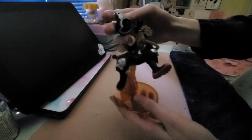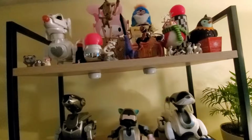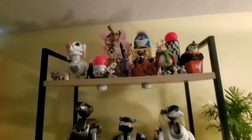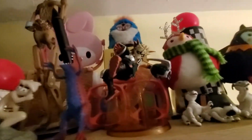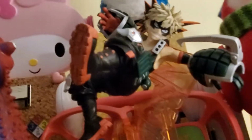This was one of those things where when I see a bargain, I just have to go for it, and these have been out of stock everywhere. You stick his leg out. He looks great from a distance, but why does every Bakugo figure look like this up close? He just looks like an absolute gremlin. I mean, I get that he is, but I wasn't sure where I was gonna put him, but I think that's a pretty good spot. He definitely looks better if you put him higher up on a shelf, so he can just kick you.